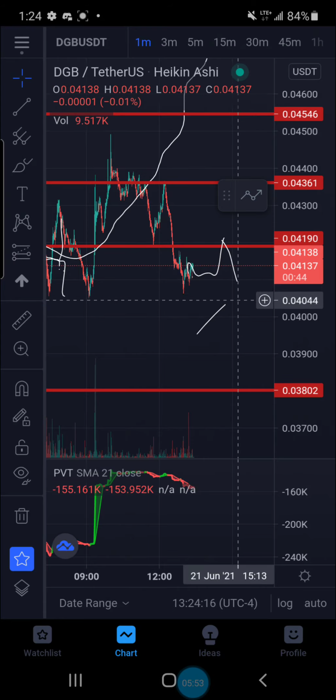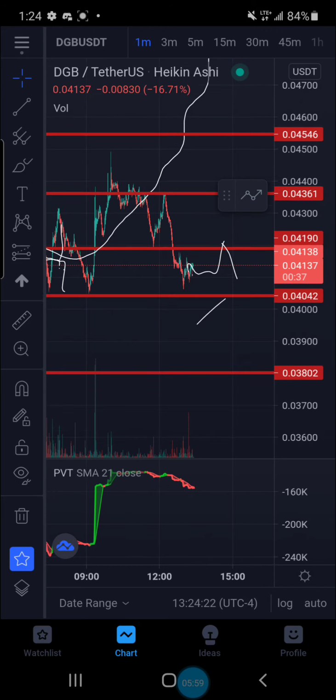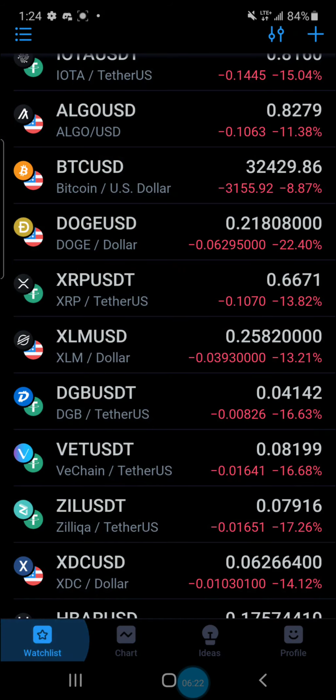It's this simple. If DGB breaks down past here, I'm pretty sure it's going to 3.8 easy. So that's how tight my area is right now. And if it pushes up, I'm selling it if it doesn't show any volume. If it pushes over 41.9 and gets up to that 43, 40. This wasn't the ideal, it's an ideal spot to gamble, but with what we know, things might not go the way we want.